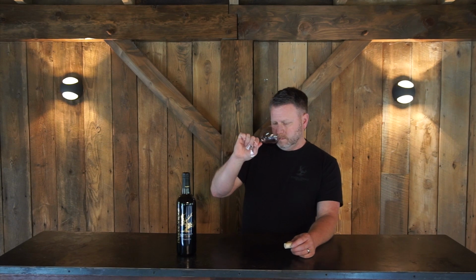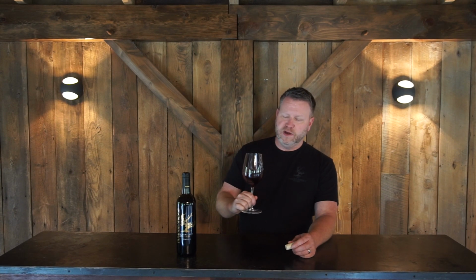So there is a little bit more oak on this compared to the Melange. I think you'll get that here on the nose as we give a sniff. But still a lot of good red fruit, even maybe a little bit of a blueberry note on this wine. It's kind of fun. That's probably coming from the Cab Franc in this blend.